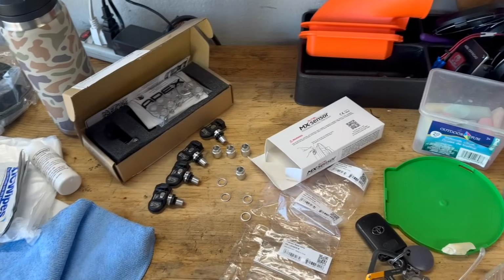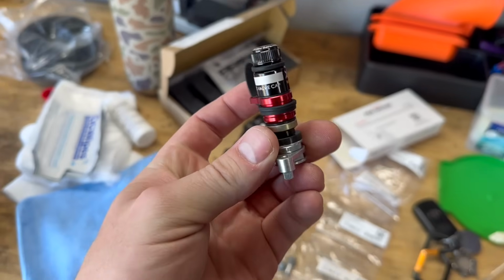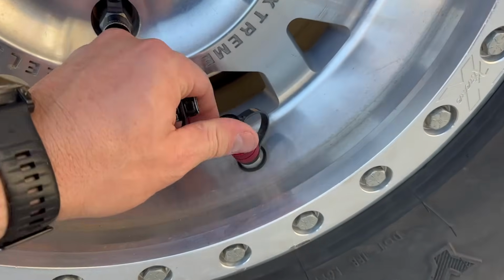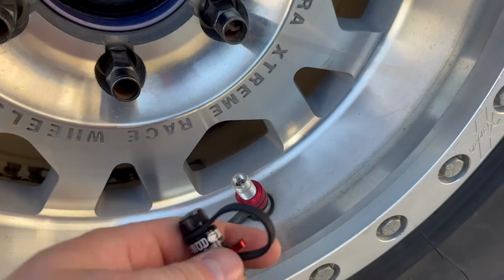Over here, I want to talk about some stuff I'm doing with these valve stems. So I've run these before. These are the Apex valve stems. And what I have now on the truck is actually some Morphlate valve stems. Now, these are preferable to these.